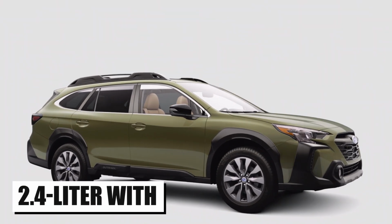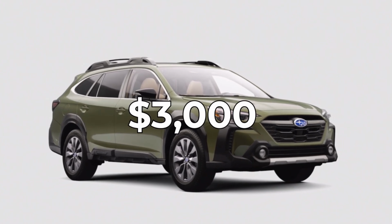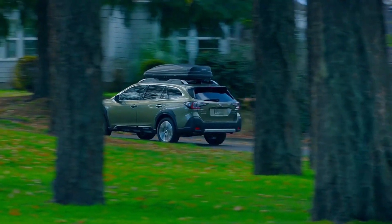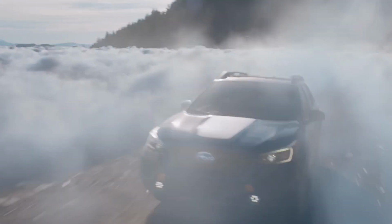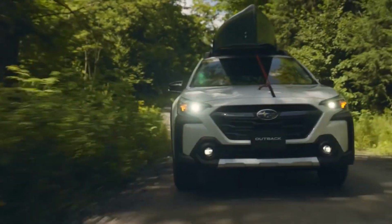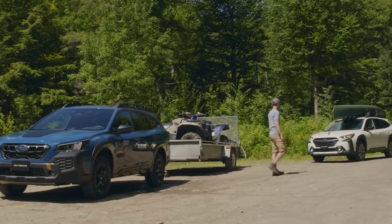To get the 2.4-liter with it, you'll have to go for the Onyx XT, which is $3K more expensive. This is not worth it, as for the same price, you can get the Outback Wilderness, which gets unique bumpers that allow a better approach angle, taller ride height, and a generally much more overlanding-friendly level of equipment, making it the best off-road trim in the lineup.